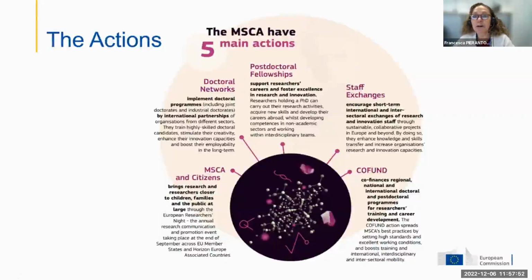For those who are less familiar with Marie Sklodowska-Curie actions, in this slide, I have summarized the 5 main actions. And in today's webinar, I'm going to present Staff Exchanges action, which is probably the least known of the 5.